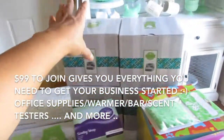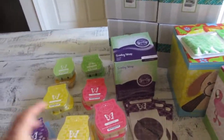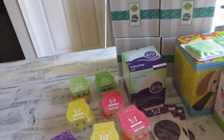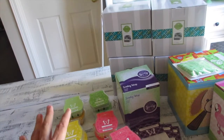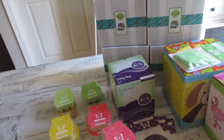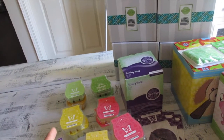It comes with your starter warmer. It comes with your wax. It comes with a couple of the laundry samples. And then it comes with all the testers that you need for that particular catalog, and also the catalogs and the brochures. And just lots of stuff for you to go ahead and start your business.